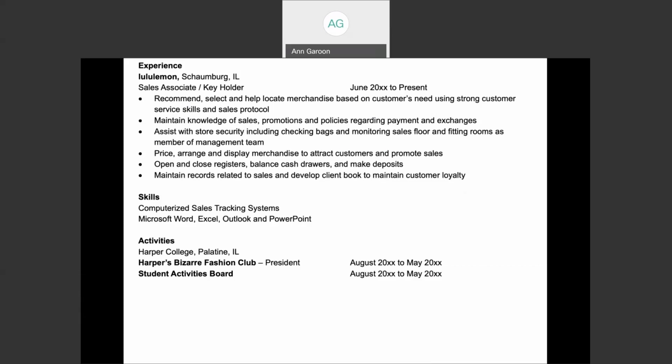So again, you'll see that the name of the company is in bold. Again, the city and state, and the name of the job title is underneath. That could be bold as well if you wanted to. The dates that the person worked, started working to present. So these bullets are all in the present tense. And again, you'll see how they paint this picture of what the person was doing.